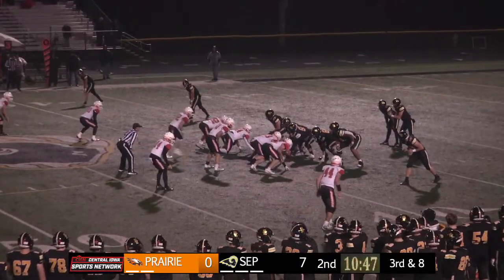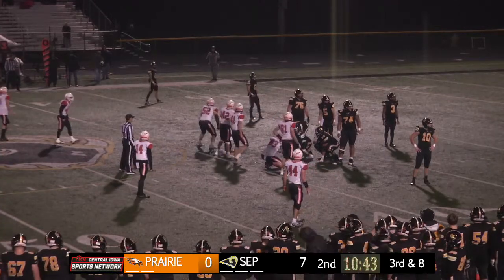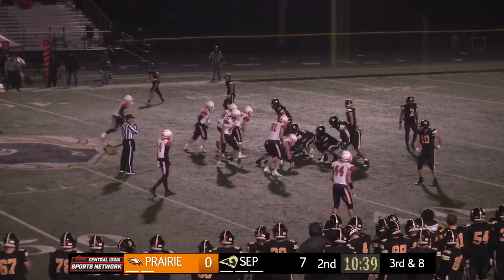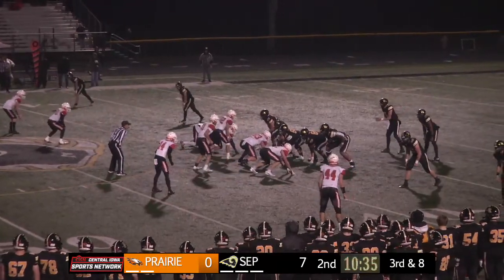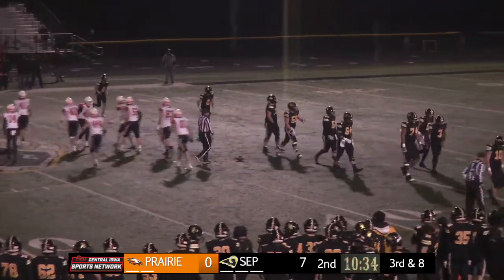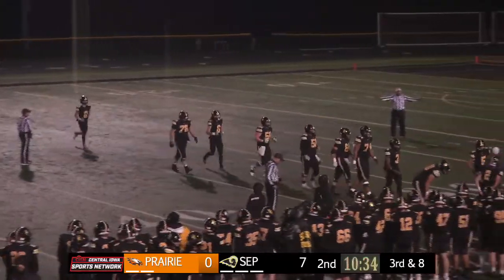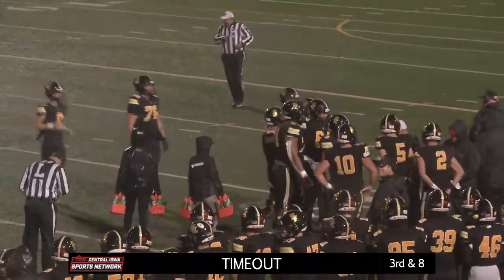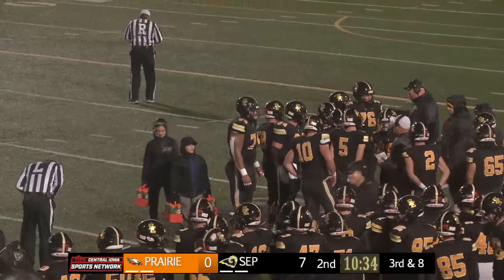Prairie trying to get a stop on Southeast Polk's first offensive drive. Everybody looks to the sideline. 8 seconds on the play clock. 5, 3, and now timeout called as that play clock was running down. I think they were worried they weren't going to get off, so Southeast Polk will call a timeout here, their first of the half. We'll take a break on CISN.TV.